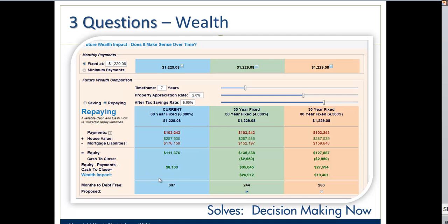Stay with what you've got today, but if you go with my 30-year fixed, I'm going to save you $26,912. Oh, one more thing, you've got 337 months to go on your mortgage. With the same monthly payment that you're paying today, I'm going to be able to show you that you can be paid off debt-free in 244 months. So you're going to eliminate those questions of, am I better off or not?